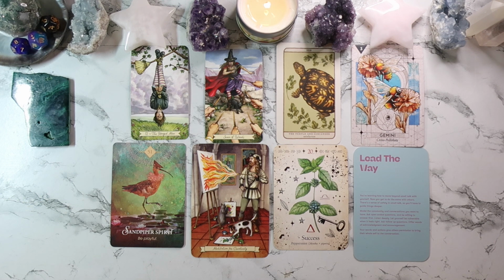Another thing that's really important in the manifestation process is to set intentions, right? I remember when I was first learning how to manifest, and we're constantly manifesting. I just want to let you know that whether you're actively trying to manifest or not, you're manifesting. That's our normal state as human beings.